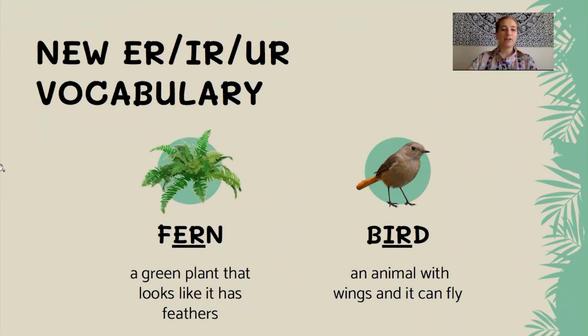Let's take a look at our new vocabulary words. Let's read them together, okay? So our first word is fern. So it's important to remember that when we're sounding out new words, we want to go back and reread them because that's how we get better. So a fern is a green plant that looks like it has feathers, kind of like this. And I'm sure you've seen many ferns in our forests around Vancouver and West Vancouver.